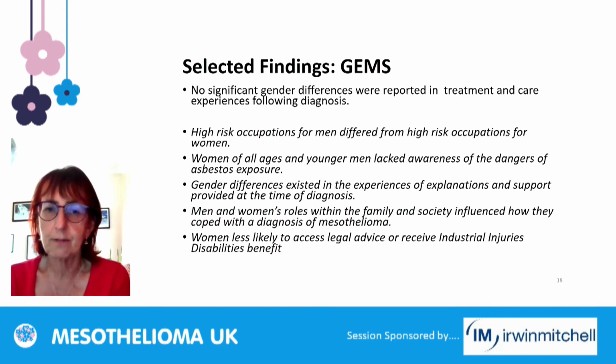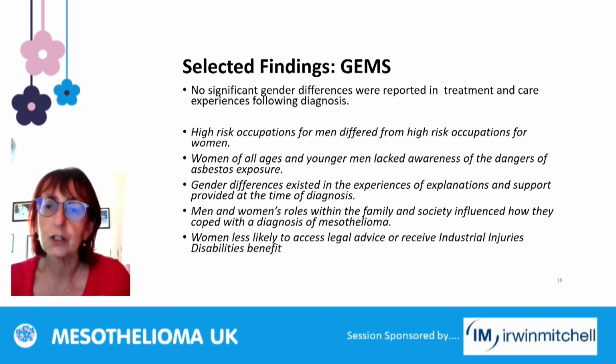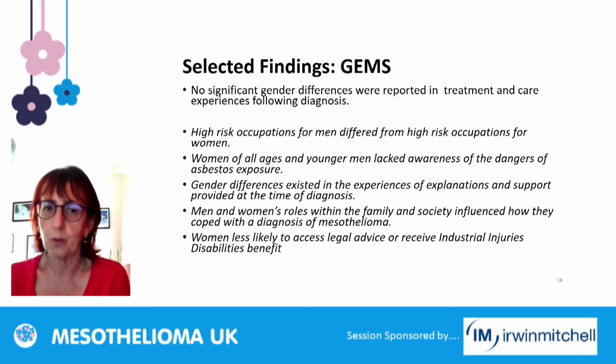One related to high-risk occupations, and they are very different for men compared to women. So for men, they were mainly, as you would expect, in construction and similar high-risk occupations. For women, they tended more to be working in buildings where there may be asbestos. So office work, administration, teaching came up quite highly with women. So we can't really think of high-risk occupations being the same for women as they are for men.